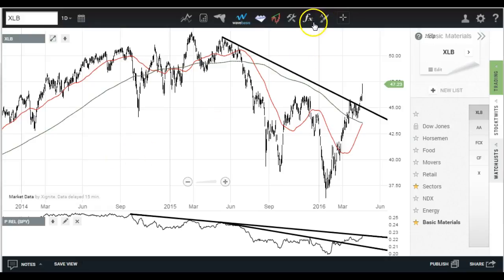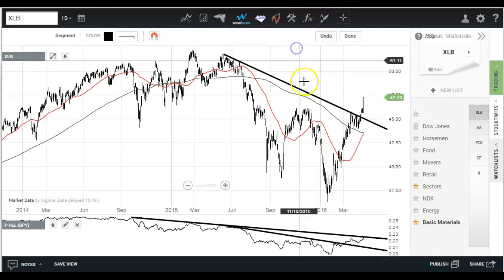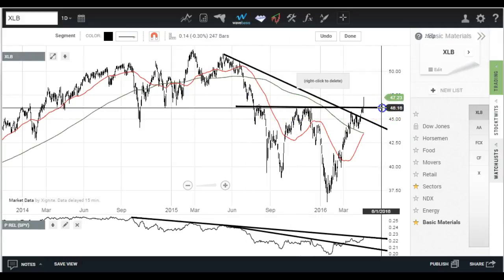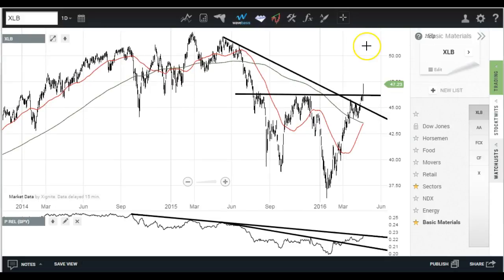And just one more line I would like to draw. I mean, this is pretty obvious just to eyeball the chart. So you have another resistance breakout in the ETF. Let's look at a couple of component stocks.